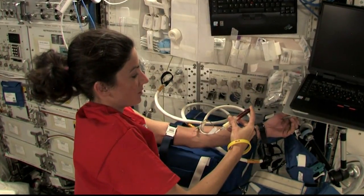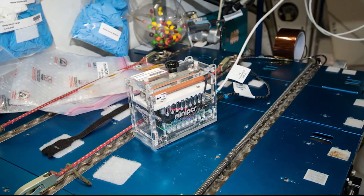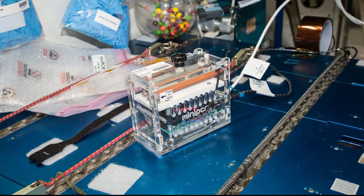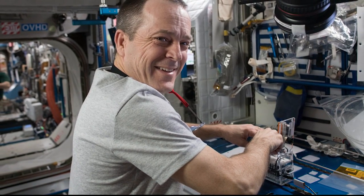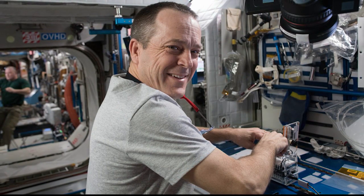Spaceflight causes many changes to the human body, including alterations in DNA and a weakened immune system. Understanding whether these two processes are linked is important for safeguarding crew health. For the experiment, the crew processed samples in the miniature polymerase chain reaction. Data gathered may be valuable in the development of procedures to maintain astronaut health and prevent an increased risk of cancer on deep space missions.